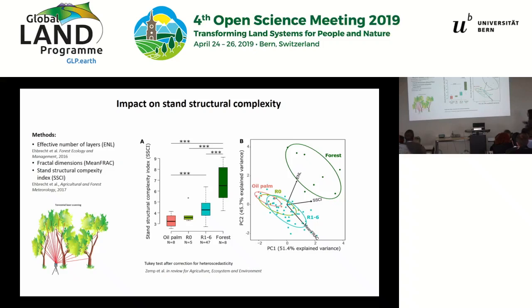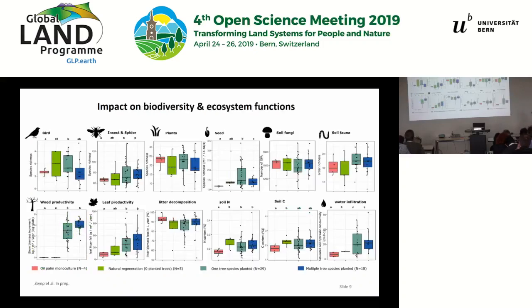And we are, of course, far away from the complexity found in forest, because forest has much more vertically structured. And after 3 years, we could not reach this level. But that's already a good sign, I think, that we have a restoration of the structure on the short term.